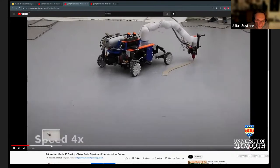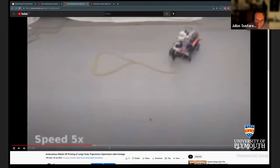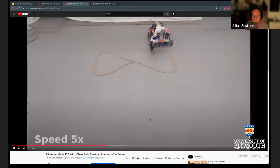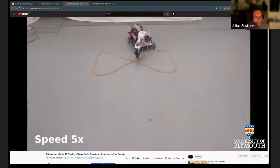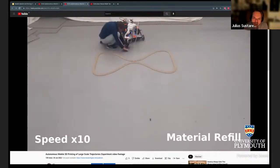Something else that is interesting is the material refill. So you need to give a second for my buffer to go. Go. So because the material cylinder was only 3 liters, I had to manually refill the clay in the cylinder pretty much after every layer, which was quite a difficult process, as you can see.